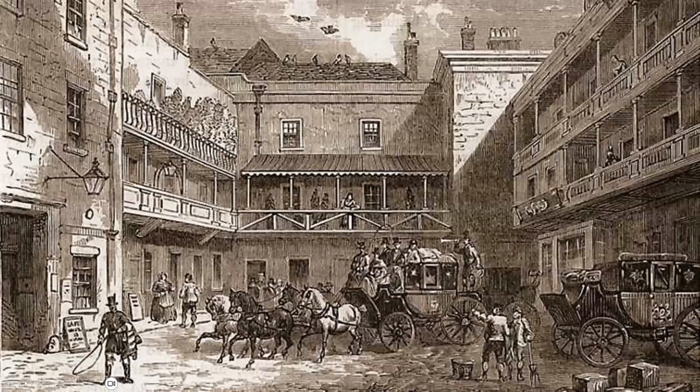This is what the old coaching inns in London would have looked like. You can see all the rooms are entered from the galleries, which in days when hygiene wasn't quite so good was probably a very good idea. The coach is about to leave. The mail coach will go off to the post office, collect the mail, and all the coaches left the post office between 8 and 8:20 at night, off to their various destinations.